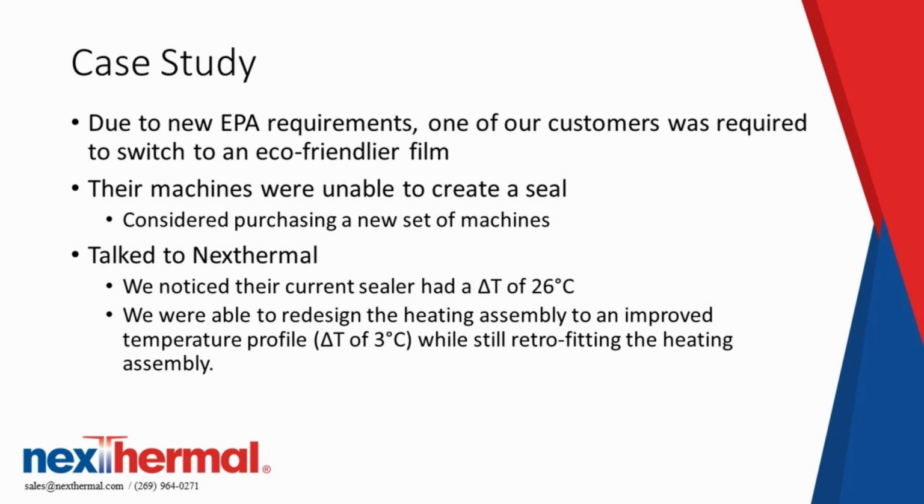Due to new EPA requirements, one of our customers was required to switch to eco-friendly film. Their machines were unable to create a seal. They talked to us. We noticed their current sealer had a Delta T of 26°C. We were able to redesign the heating assembly to improve the temperature profile, to a Delta T of 3°C, while still retrofitting the heating assembly.